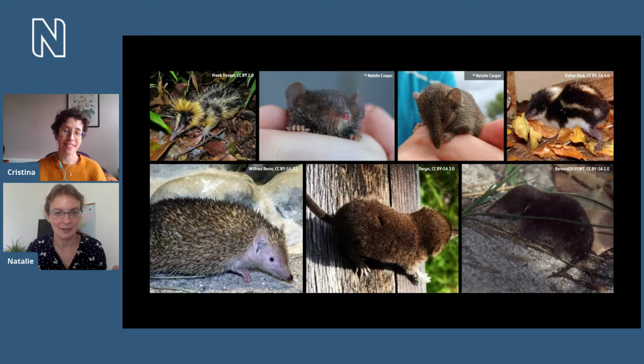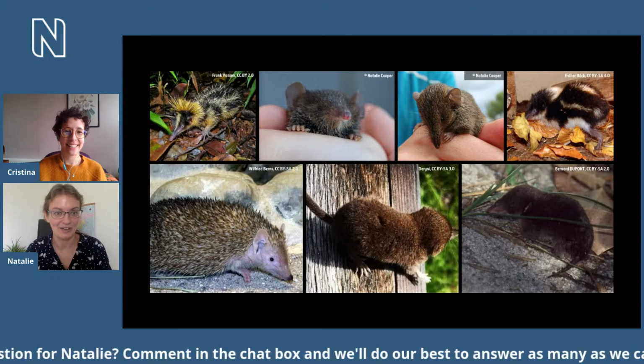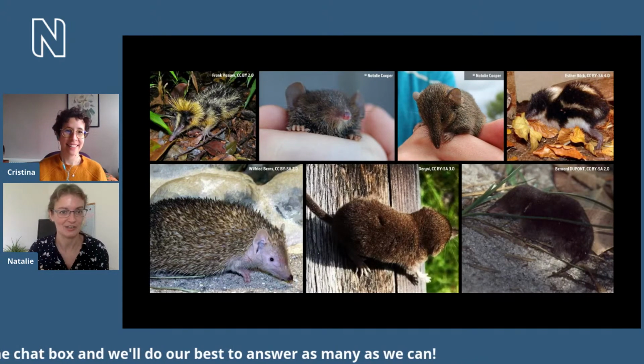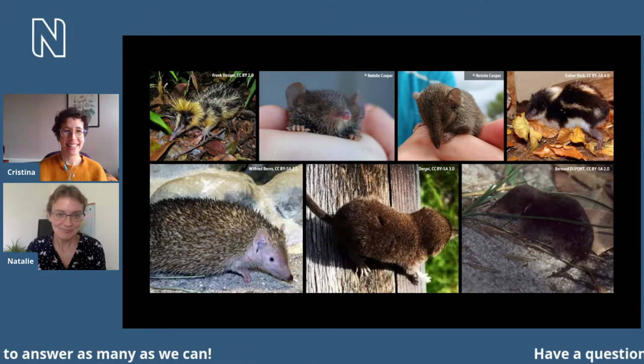So same idea here. They're similar adaptations to similar problems, so living underground, but completely different parts of the mammal phylogenetic tree. My two favorite ones, though, so up in the top left-hand corner here, we've got the lowland streaked tenrec. And so these in the wild, they really are bright yellow and black stripes. So like a bee or a wasp, really spiky.